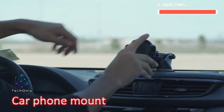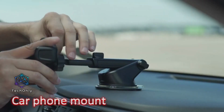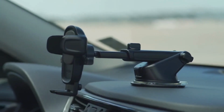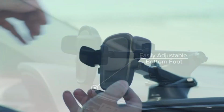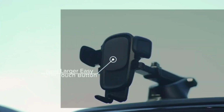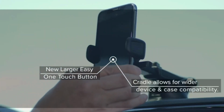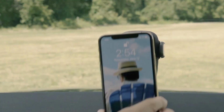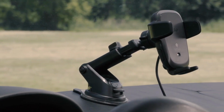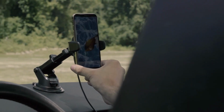A car phone mount is a device that securely holds your smartphone or another mobile device while you drive. It is attached to the dashboard, windscreen, or air vents in your car and allows you to have your phone within easy reach and view while driving. Car phone mounts come in various designs and styles, including magnetic, suction cup, and adjustable arm mounts.